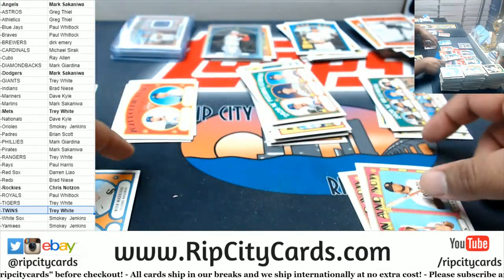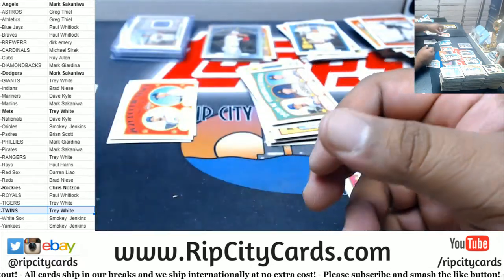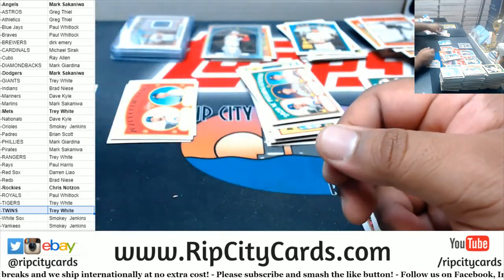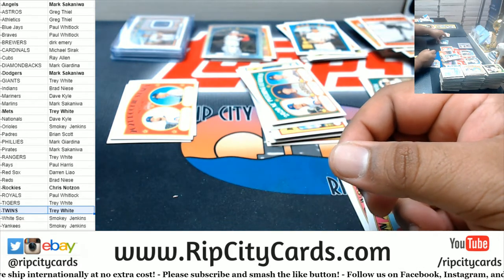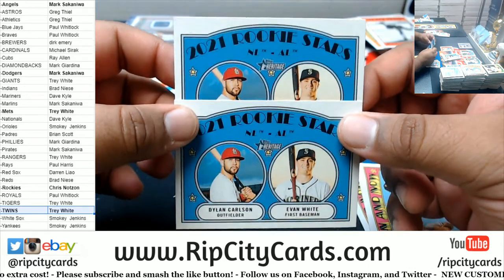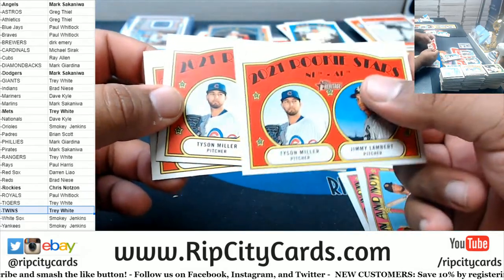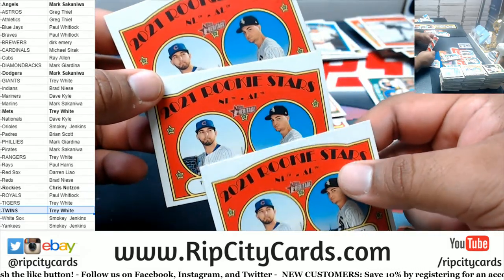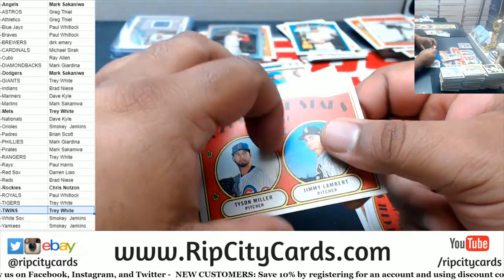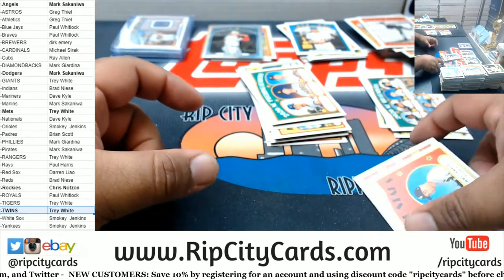I got to random these. On these, one to the Angels, one to the White Sox. On these, one to the Pirates, one to the Reds. On these, one to the Cardinals, one to the Mariners. And I'll give one to each. And then the second one is going to have to be a part of this random here that I'm about to do.